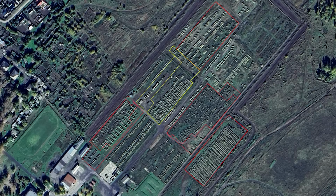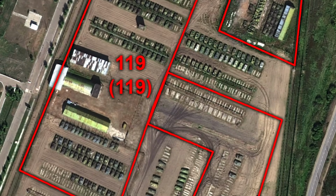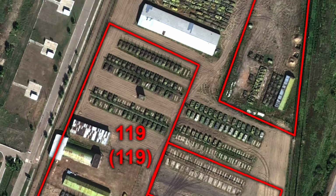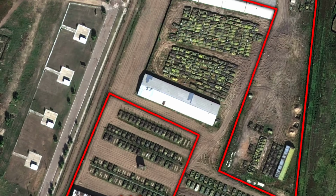For example, counting and comparing numbers after each section of the base instead of waiting till the end. That way, if there's any discrepancy, you don't have to start all over from the beginning. Also, whether or not to count a tank hull without a turret, especially if there's a bunch of turrets elsewhere at the base. And finally, the margin of error. During this inspection at the 22nd, the US and Russian countings were off by 2 tanks and 1 ACV, which they just accepted as being close enough.